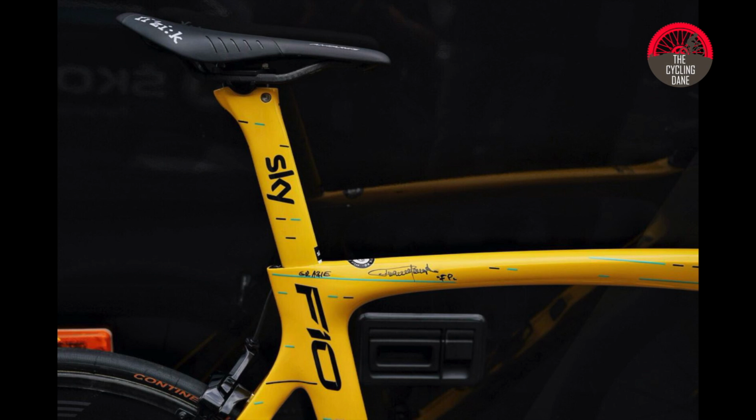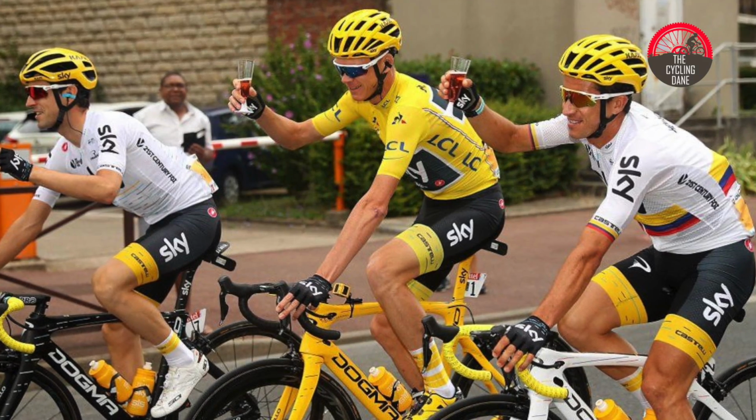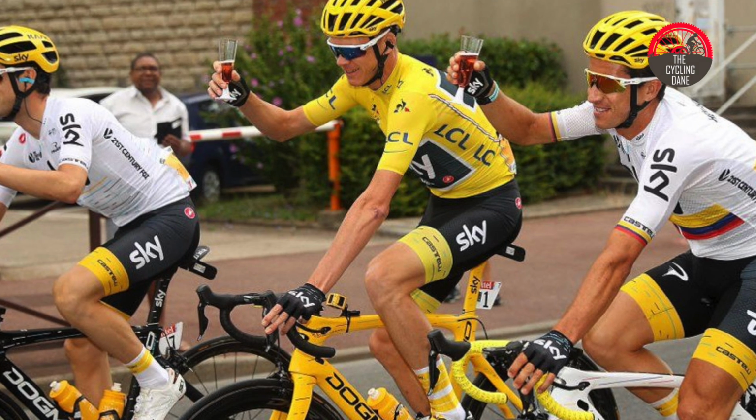And of course, the year before that, we had the F10 winning the 2017 Tour, that time under the helm of Chris Froome himself. But this was just the basic version of the F10. This was not an F10 X Lite, but it's more or less the same bike, in essence.